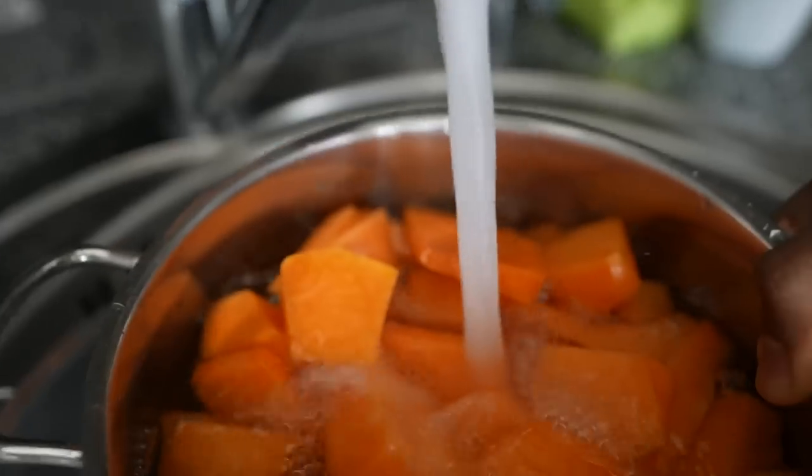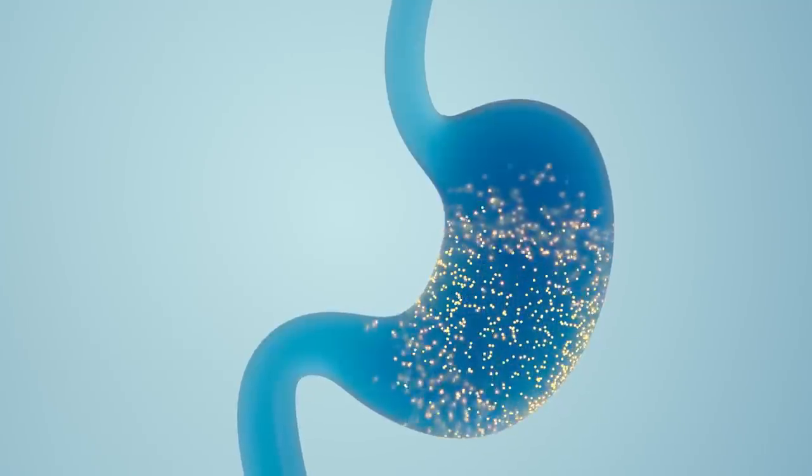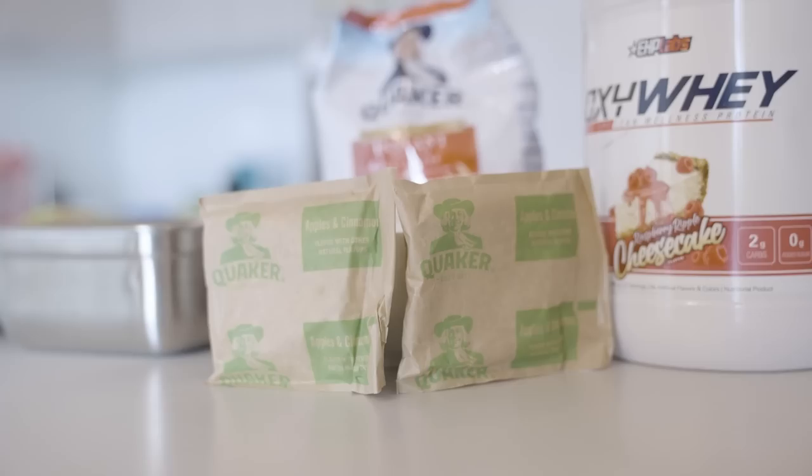Pumpkin is my go-to food that is super high in fiber, and here on the screen I'm showing you a list of foods that are amazing and that are high in fiber, because that fiber, number one, would keep you fuller for longer. The next thing that it would do is that it would tremendously help with your overall digestive system. So making sure that you have a source of fiber in almost each and every single meal will help tremendously in terms of implementing that caloric deficit.